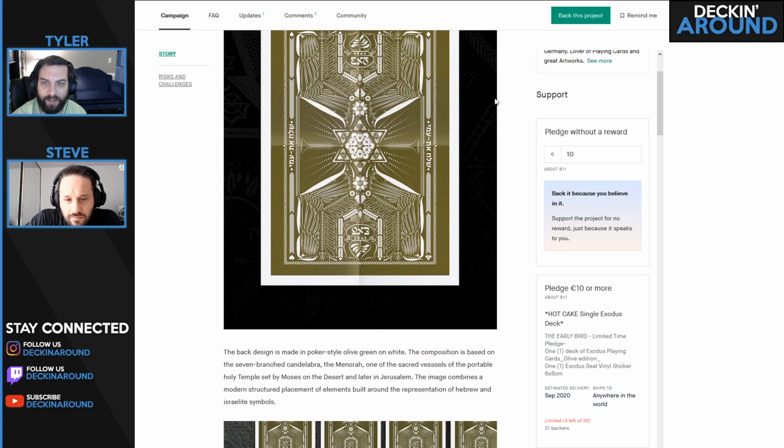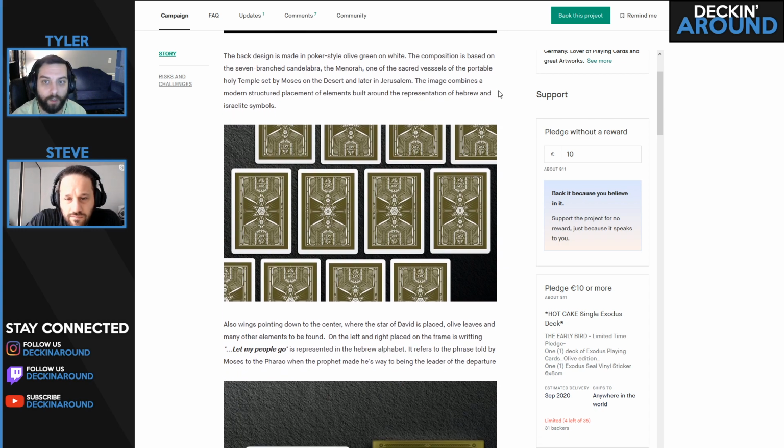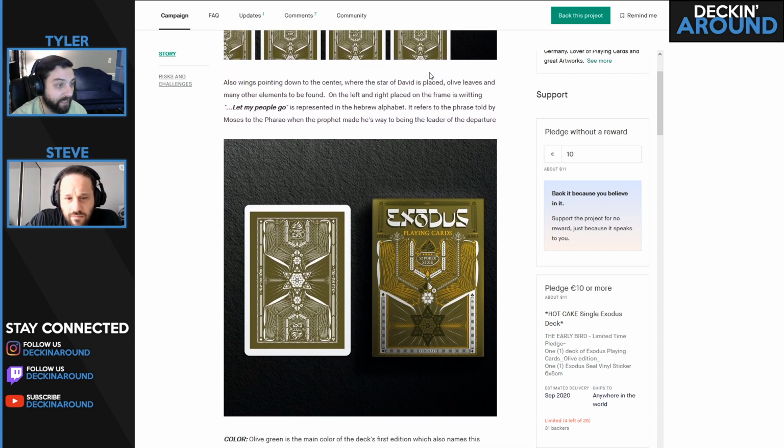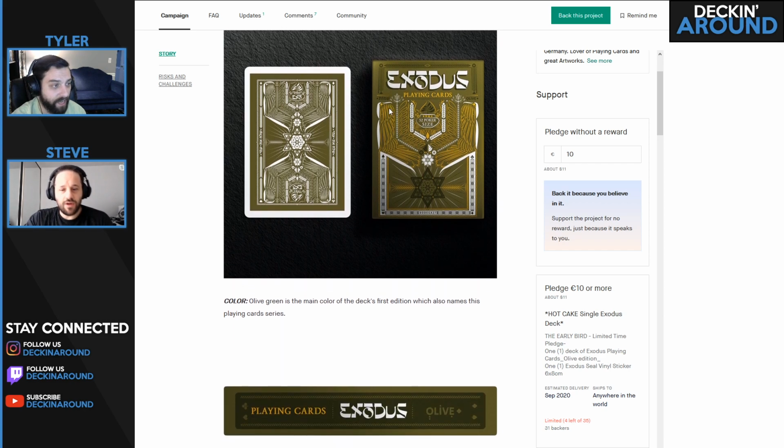They definitely have a magician in mind here, which I think is cool because it isn't necessarily a standard deck and one I would consider for a magician usually, but it looks like they're building in those little touches for a magician, which is nice. I like the back. I like the simplicity. Big, chunky, thicker border.